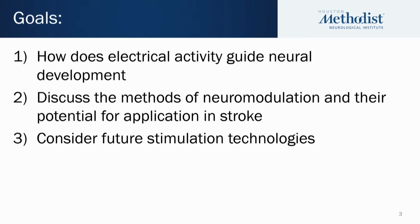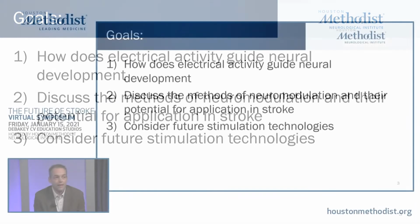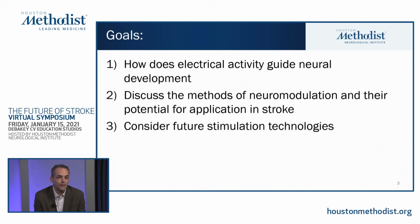So these are the goals for this lecture. I'm going to talk to you a little bit about what role electrical activity really plays in development and in repair. And then we'll talk a little bit about the different types of tools that can be applied for neuromodulation or stimulation of the nervous system and how they might be applied in stroke. And then at the end, we'll get real philosophical with my long-term bets on some technologies that are really on the horizon that may be potentially really impactful.